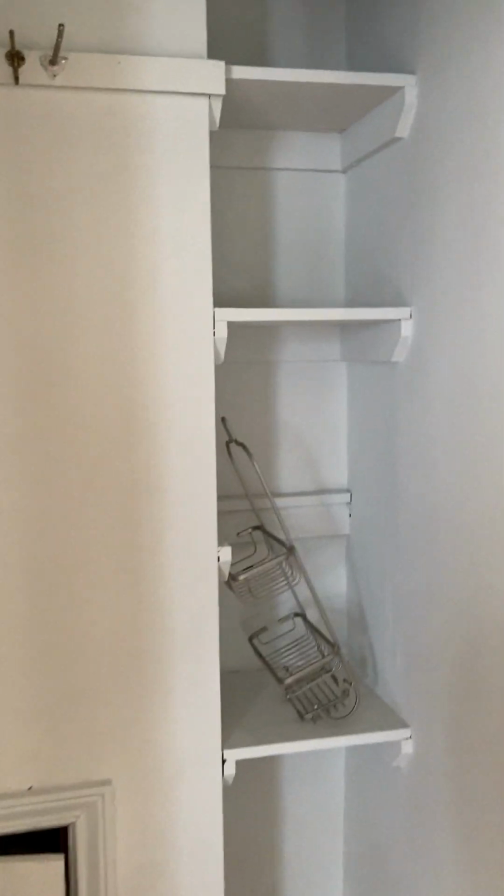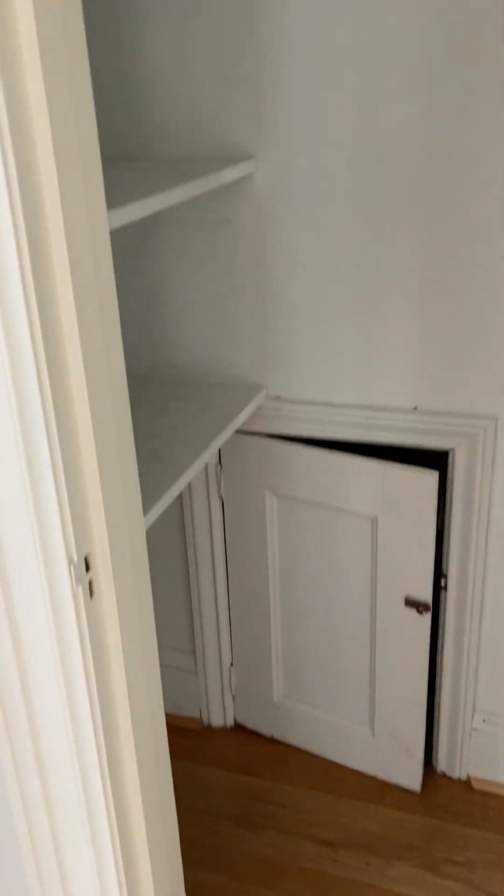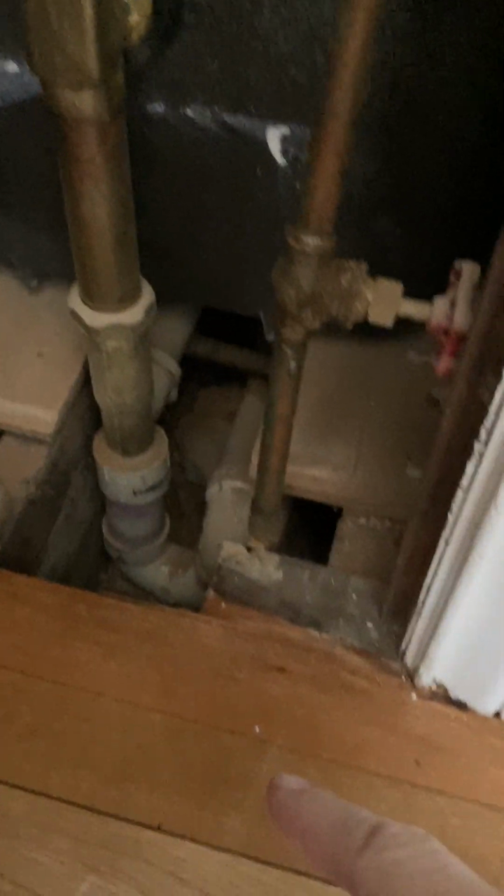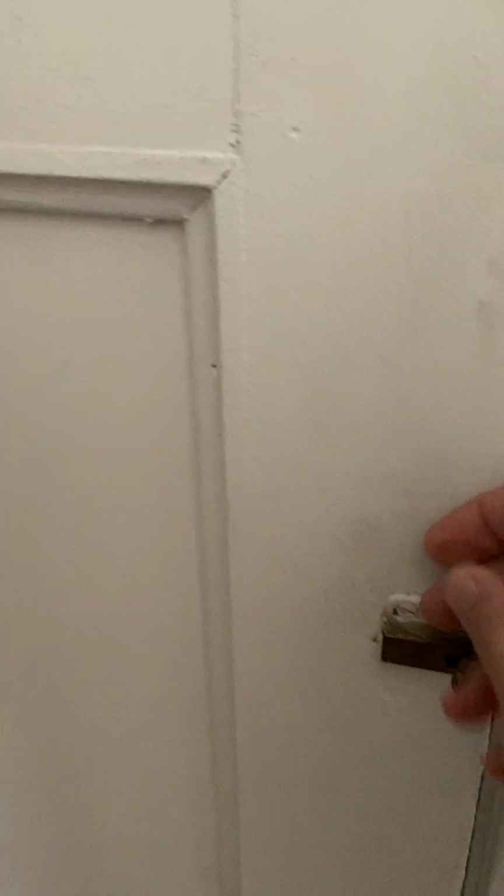So this is a linen closet, and this is access to the plumbing. So you can see here that there is copper. I'm not sure you can see, but it is connected to PVC. So this bathroom has been redone. The plumbing has been redone here.